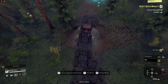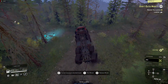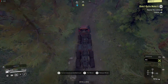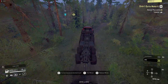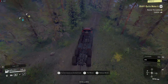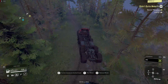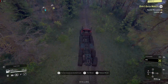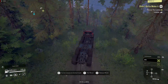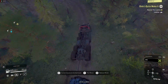Could do all these corners better in something smaller, but this is what we got. What was on the map, ready to go. And you couldn't really ask for anything much better for the ability to do this.